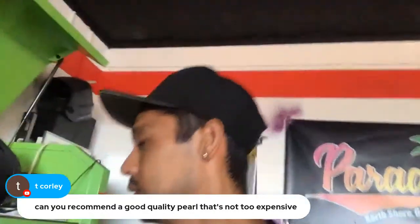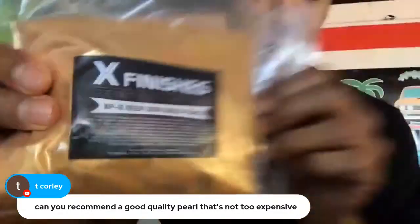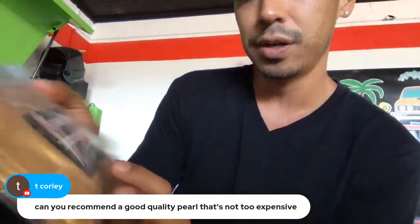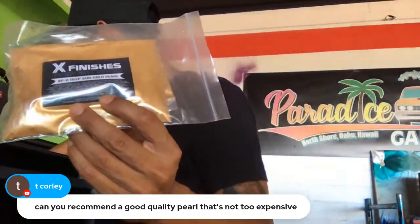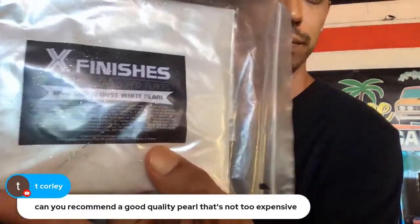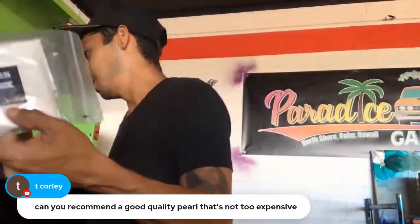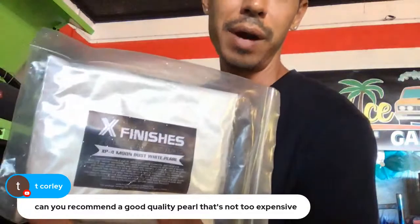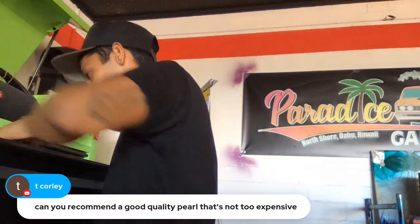I have a lot of X Finishes pearls that I've sprayed with. This is what it looks like here. So this is Deep Sun Gold Pearl. They even got Rainbow Flake, Silver Flake. This is Moon Dust White Pearl by X Finishes. Really good quality pearl, and I think it's like $20. Sometimes you can get a deal, buy one, get one free or whatever, at Zula.com. So check them out.